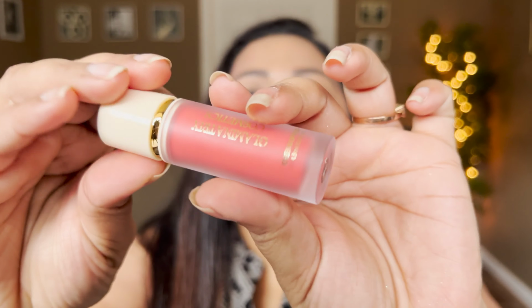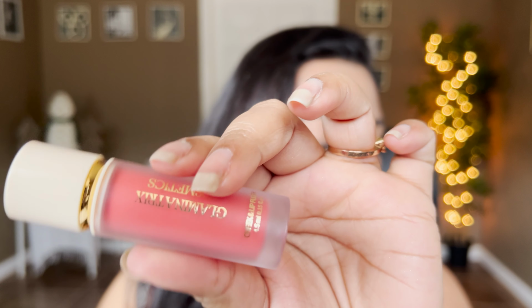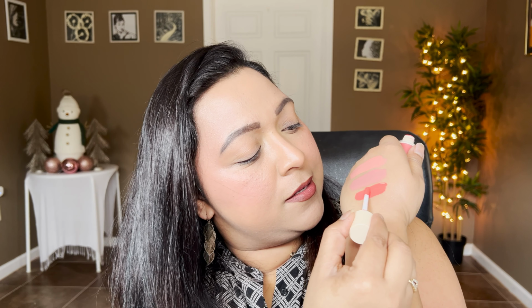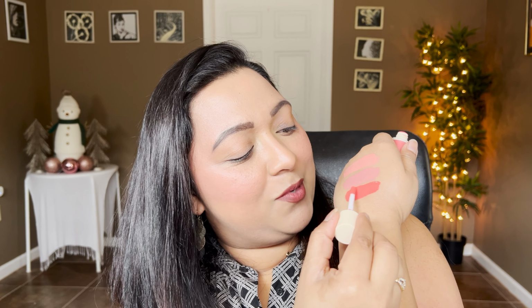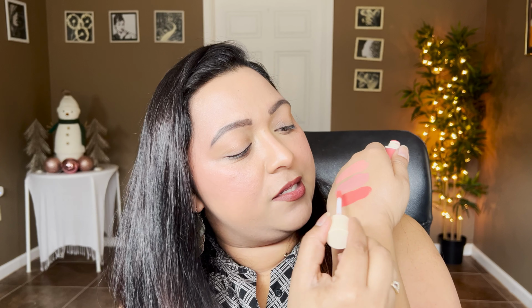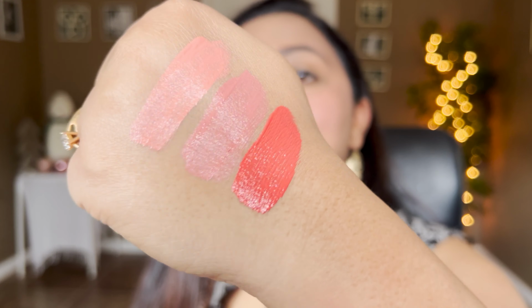The next shade is called Poppy, and this is a very punchy shade. Poppy is described as a bright reddish strawberry pink shade. So let me swatch that for you. Definitely a deeper skin tone friendly shade, but I mean, whatever skin tone you are, I feel like you can wear all the 5 shades no matter what, because it's that pigmented. So that's the shade Poppy.